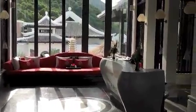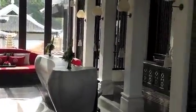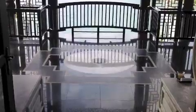Here again we get another view of the reception area. Now once you arrive at the reception area, the hostesses will take your passport and credit card, and will escort you down a few steps, which you will see here on the right. And as you go down, you can slowly start seeing the view unravel in front of you.